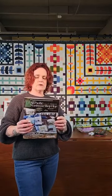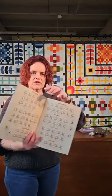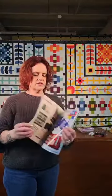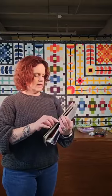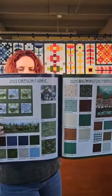And then, of course, the All Pacific Northwest Shop Hop is coming, and our magazines came. We're super excited. So those of you that ordered yours, they're here and ready, or if it's being shipped to you, they'll get shipped out. But otherwise, you're welcome to come by and purchase one anytime. They are super cool. It does have the passport in it. So as you do the shop hop, you can fill out the passport that you will turn in to win prizes. It also has, of course, information on the shops. It has quilt patterns in there. It shows you the fabric for the shop hop this year, which is absolutely gorgeous.